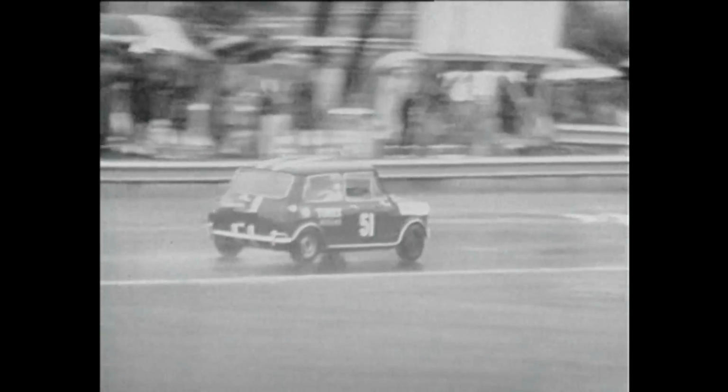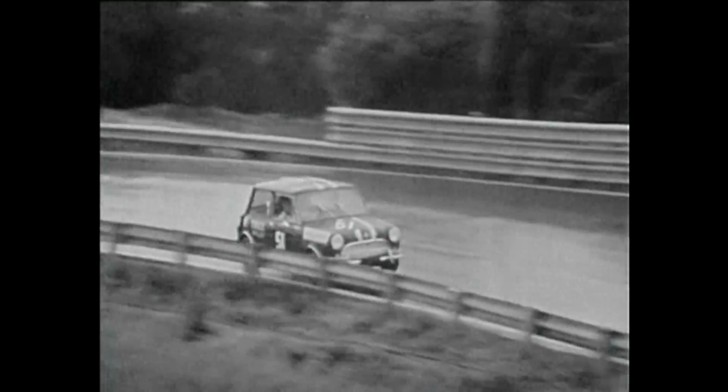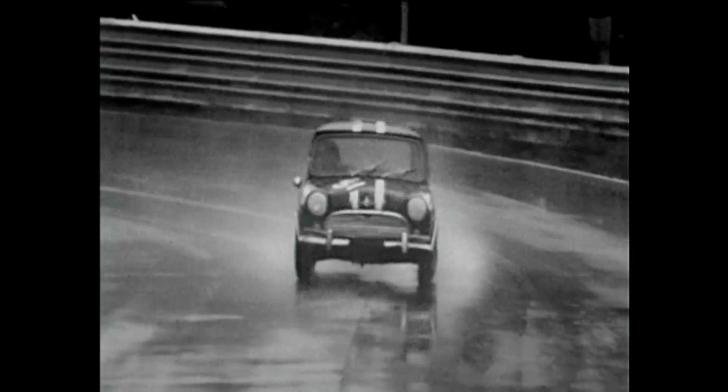I might add to Norm that the other advantage that the Minis have is the fact that they are able to run Dunlop racing tyres, whereas the Holden and Falcon, because of their wheel size, can only run conventional radials. So this, again, is an advantage for the Mini.